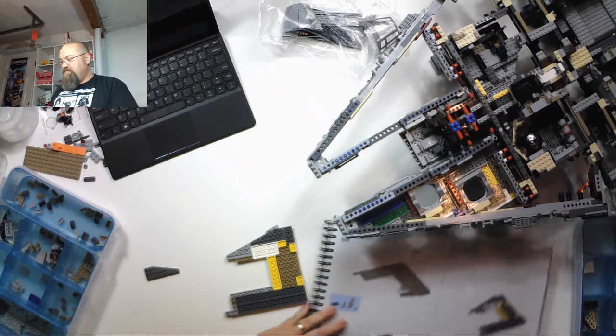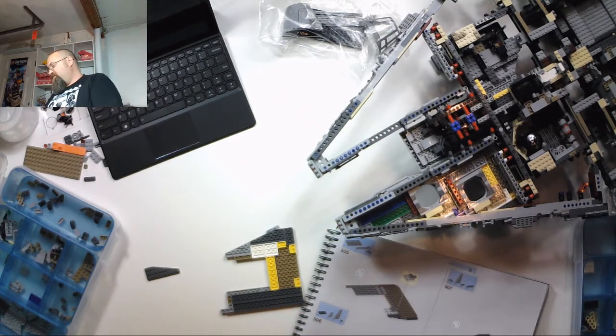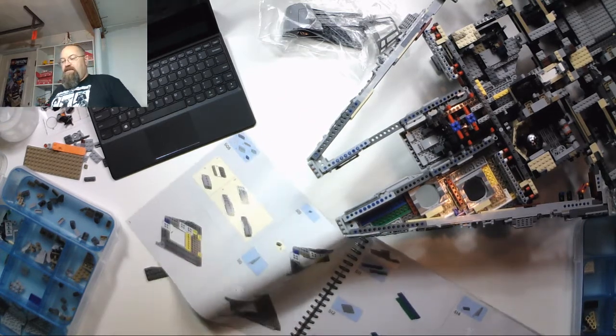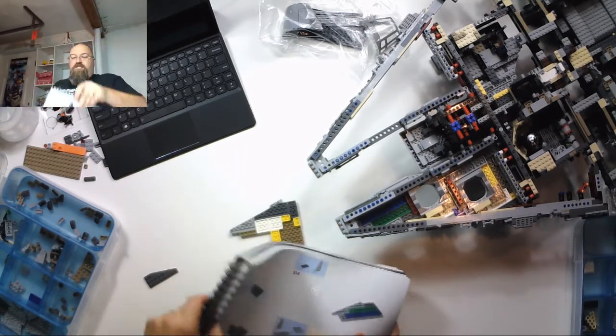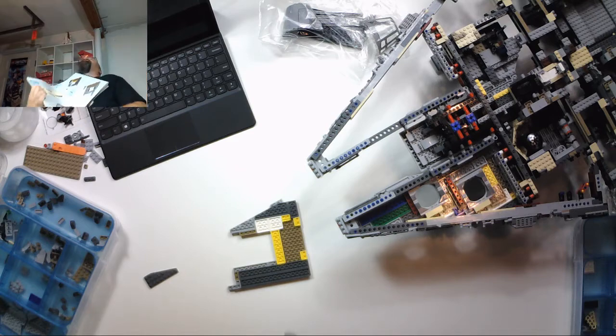Did you see that I put Chewie in there? I did. I might put Deadpool in there. I'm surprised you haven't. Oh my goodness. You just bent the page.